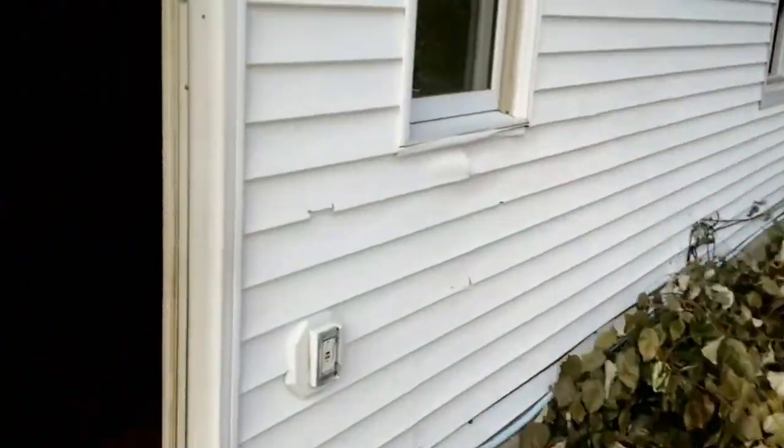This place has pretty good windows, so we lucked out there. This place is pretty good. It's cosmetics. I sanded down all the walls. People that lived here, you can look over here, you see the knife marks. They threw knives in the wall and a lot of holes. So there's a lot of putty work to do.